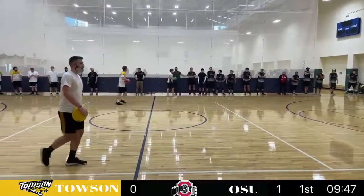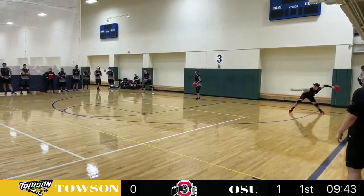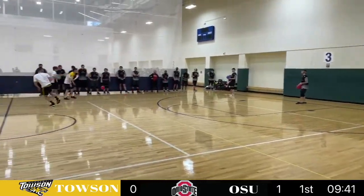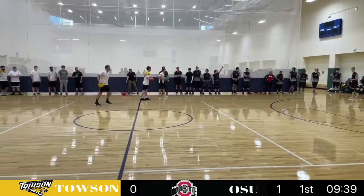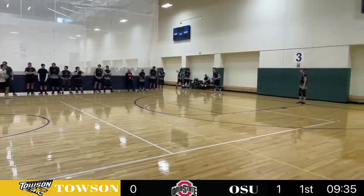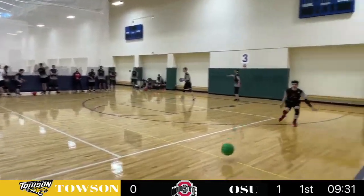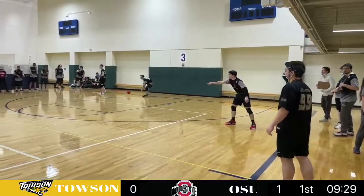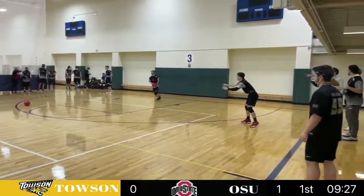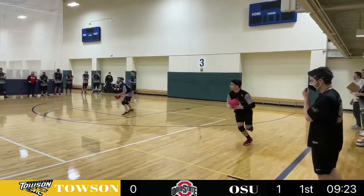Good block. Textbook blocking for both teams thus far. Woo! You got to protect your obliques, because number 14 is creeping with the cross. Got him. Yep. There it is. Right on cue. Like I said, 14 with the cross. Caught my man sleeping. Nate goes out of that exchange.